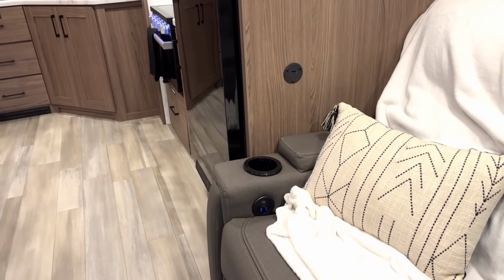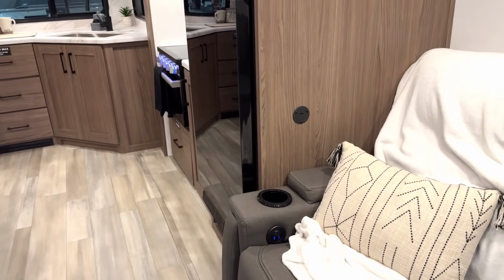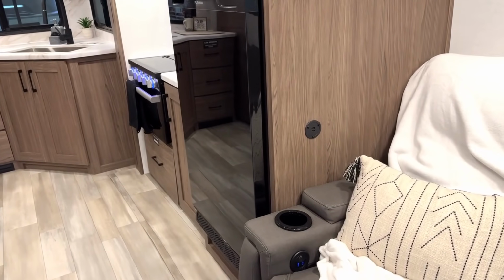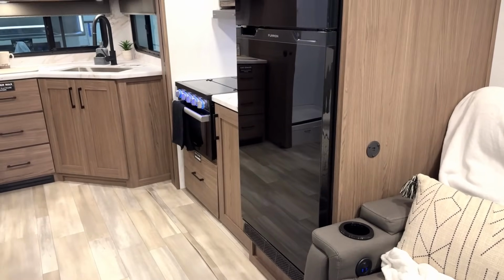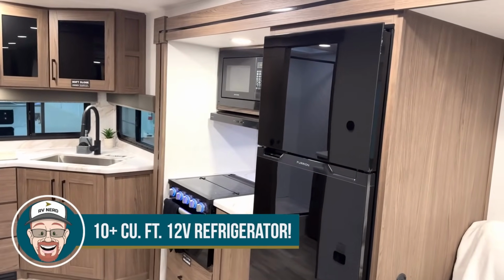Down there, you see the little light switch, that black circle on the inside. I also call that the thigh buster USB plug position. I kind of hate them there. But it doesn't matter because they gave us some USB plugs off the side, at least for one side of the sofa. That is one of the 10 cubic foot variety 12-volt compressor fridges.